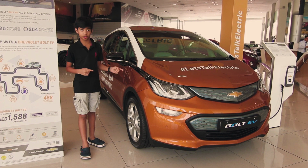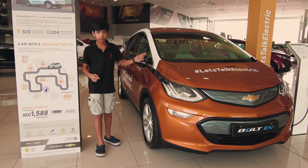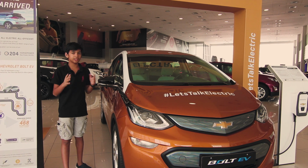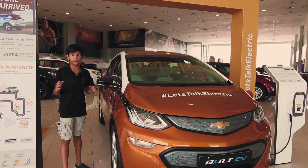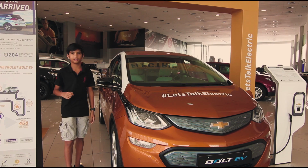I want to talk about this car specifically because this is the all-new, all-electric Chevrolet Bolt. It has around 200 horsepower, but that's enough for this car. It does around 500 kilometers on one full charge, and you can find all the standard features you'll find in every car. You want to help save the environment? Get this car.